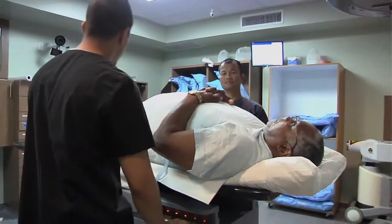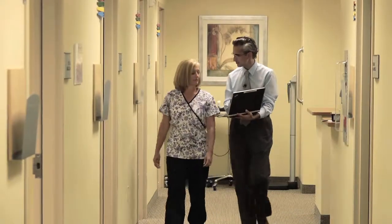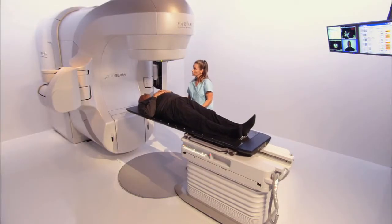Typically, patients who are in a low-risk category have many options available to them. Those options can be either surgical or external beam radiation therapy, sometimes called IMRT, or seeds, also called brachytherapy, and some newer forms of radiation therapy, such as stereotactic body radiation therapy.